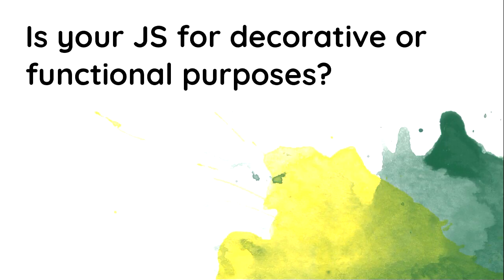Is your JavaScript for decorative or functional purposes? I don't mean functional as in functional programming. I mean as in, does it do business stuff? Is it important? If you're building a website and the JS is just for cosmetic stuff, like maybe putting some bits of text in a modal or adding an accordion or anything like that, maybe you don't need a full JavaScript framework, and just a simple library like Bootstrap's JavaScript, or even just good old jQuery is going to do the job.